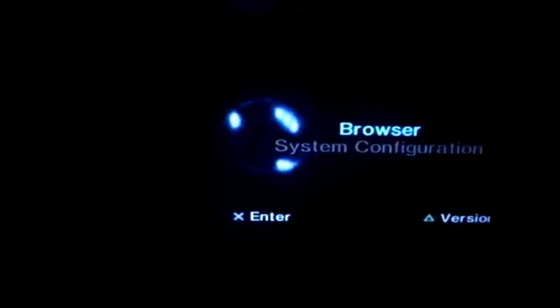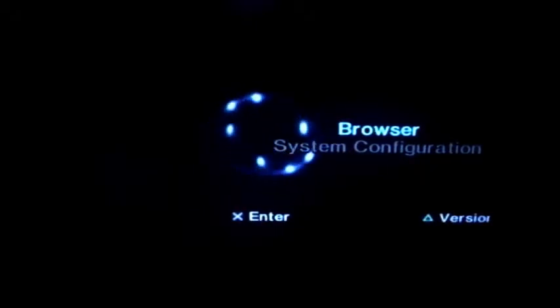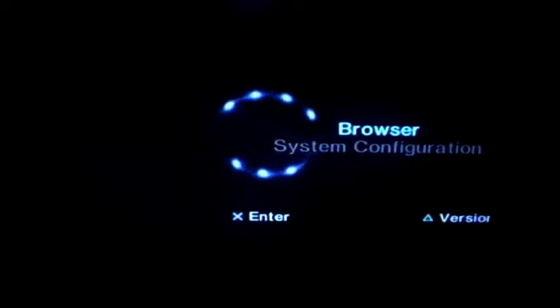Now it says browser and system configuration. The browser doesn't necessarily mean internet browser. It's a browser for the machine. I don't have this connected to the internet anymore. I can reconnect it. It's not that hard. The router's right here, and I have about a million Ethernet cables lying around up here.